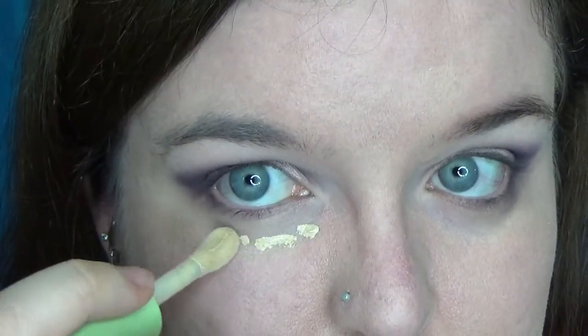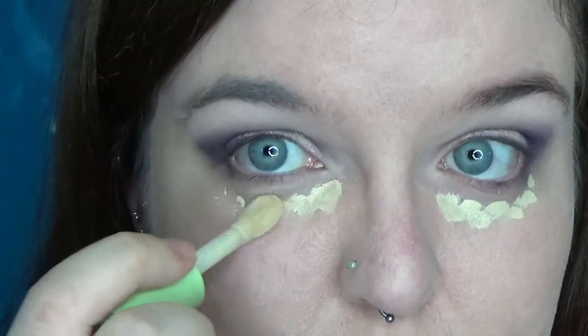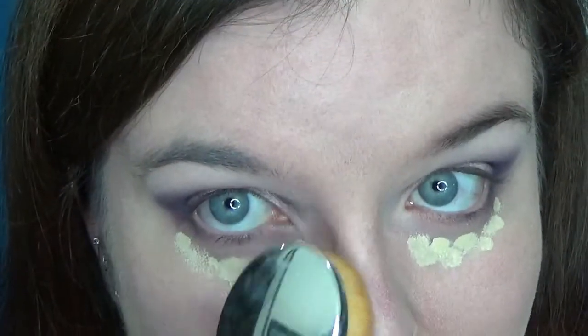What it says in the box is you can pat on to dark circles, redness or uneven skin tone and blend, or mix into moisturiser for a sheer finish, or pat on for full coverage. So this is a full coverage concealer with the weirdest applicator I've ever seen. In fact, from that side it almost just reminds me of a coffee bean, which is really strange. So this is the shade Cream, the number 1 shade, as in the lightest shade, not like number 1 most popular. I have no idea which shades are most popular. So that's a very strange feeling applicator.